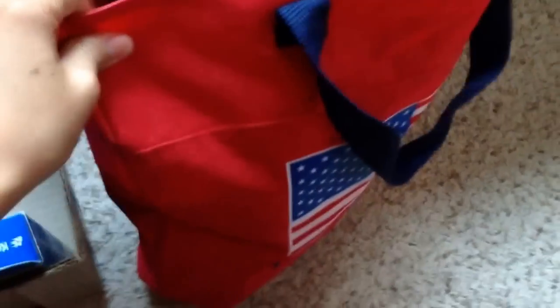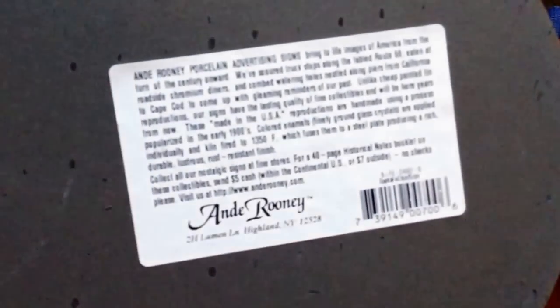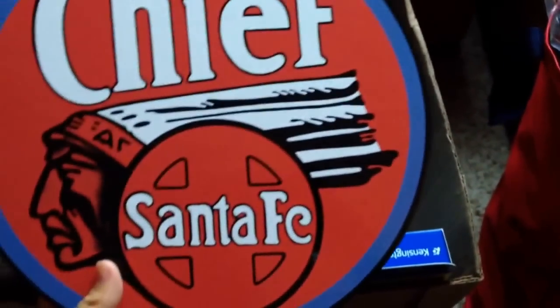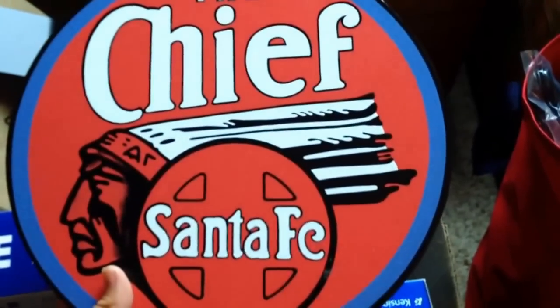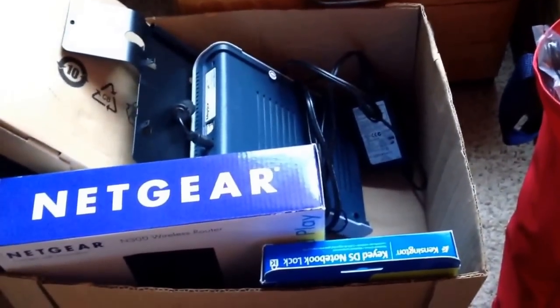Not to mention, this was the bag that the PS Vita was in, but I emptied this out because there's so many cords and wires that, as you can see, I bundled them all up. There's mouses. There's just so much stuff that I organized it all. One of the cool things was this chief porcelain plate. So I thought my dad might want that to hang up somewhere. But I was thinking I'd just sell this whole box with the wires locally to make back the $10 that I spent.